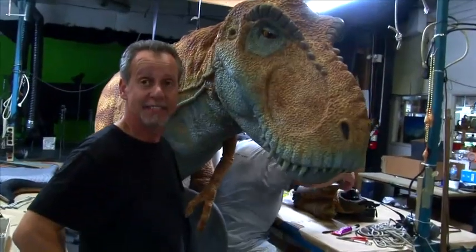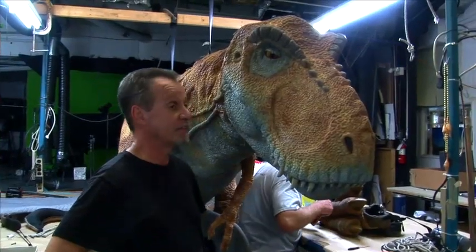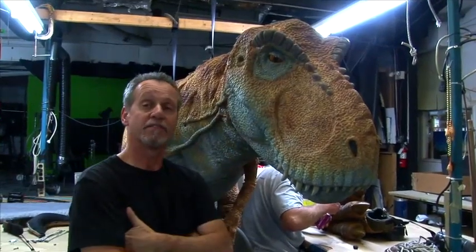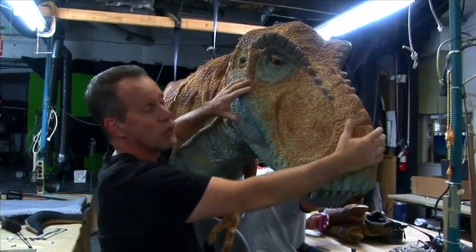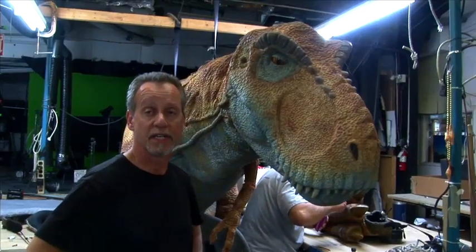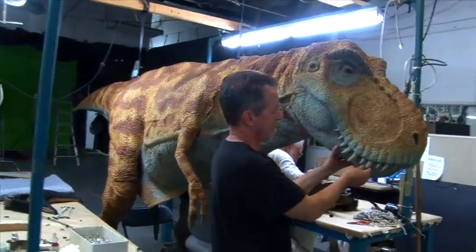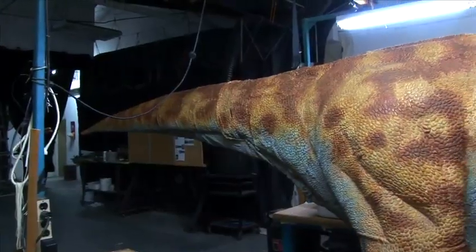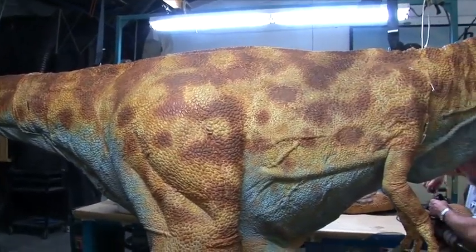And when you say stretch, you mean the physical stretch of the silicone skin? The silicone stretches, and the spandex is a stretchable fabric, which is great. It allows us to conform it to the understructure. Cool. So this is a phenomenal puppet. And how long would you say this guy is, just off the cuff? I believe it's 15 feet long. It strikes me as longer than 15 feet. I don't know why.